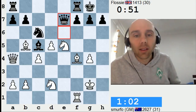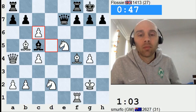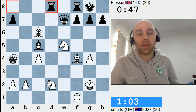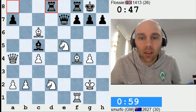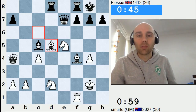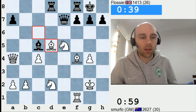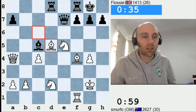I got very, very lucky there, but I'll take it for sure. Because now I've managed to pick up not just one, but 2 pieces back after previously dropping the exchange. So this is definitely good news from my perspective. And I can use those to block up all the files for the rooks. Now I am cruising through. So my bravery, if you want to call it that, for playing the King's Gambit, looks like it's being rewarded.